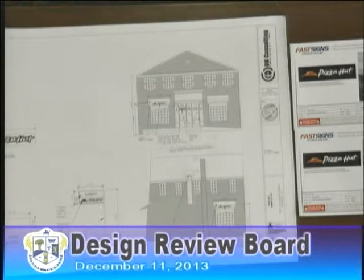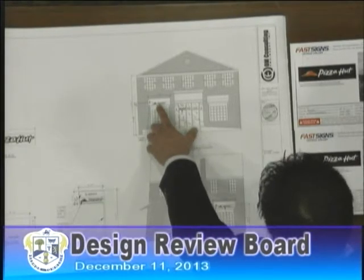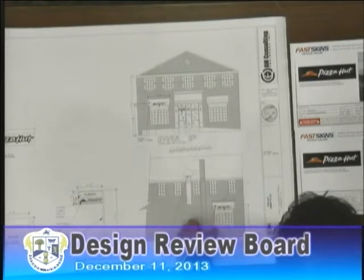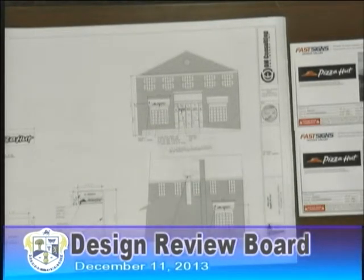Okay, good. Requesting a change of exterior building sign on an existing awning. It used to be Papa John's, with a new Pizza Hut, on 2 awnings on the front and side of the buildings. Existing awning and material as is. We are not changing that, just the logo on top of the awning.